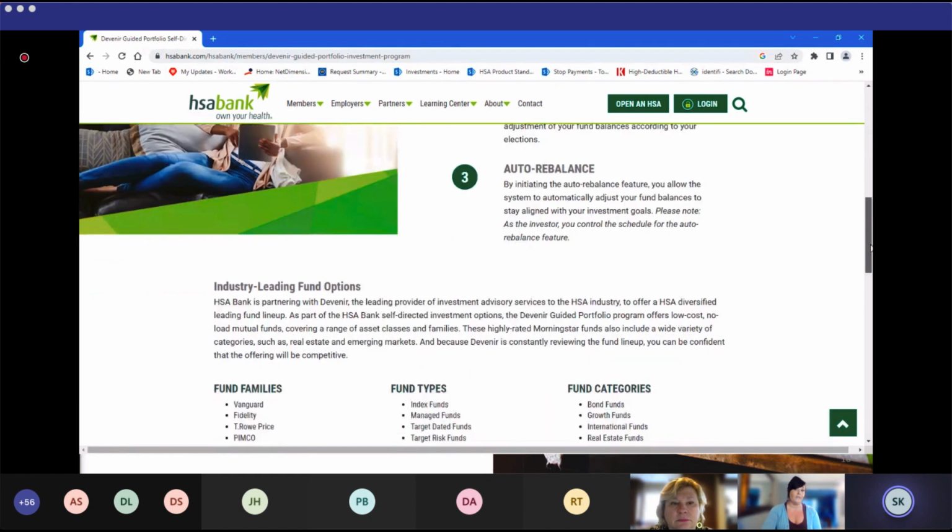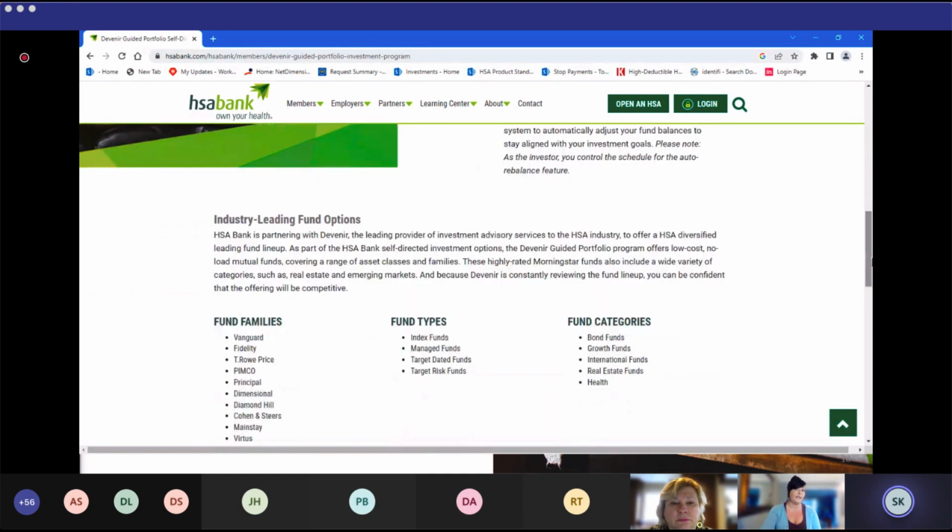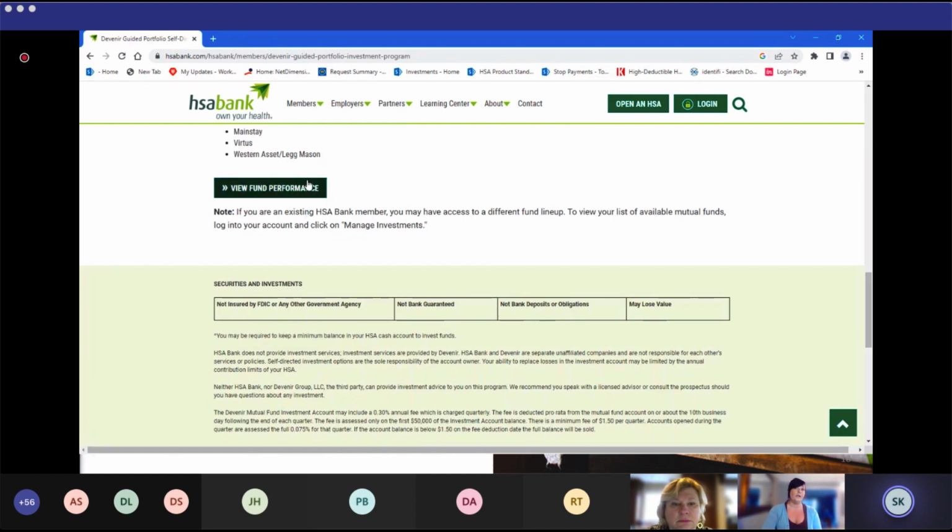You can see how to invest. You can see the fund families. These are really well-recognized, well-regarded funds that typically have a high yield and low expense ratio: Vanguard, T. Rowe Price, Dimensional. So I definitely encourage you to come and check out the funds. And again, you can go to view fund performance and see the overview of each of the funds. So just a lot of great information on the website.